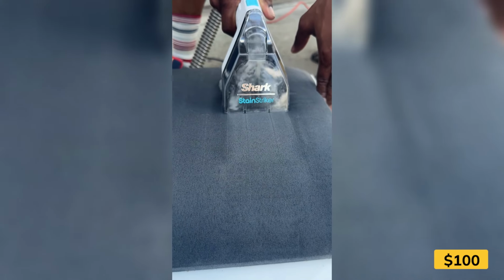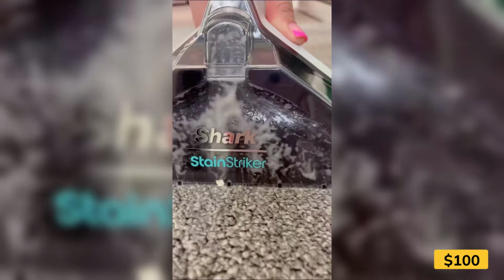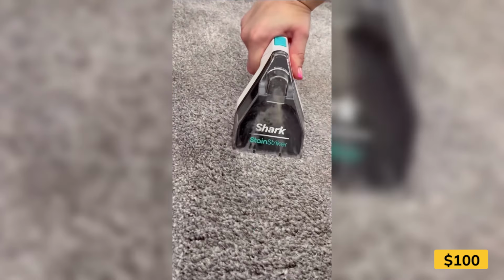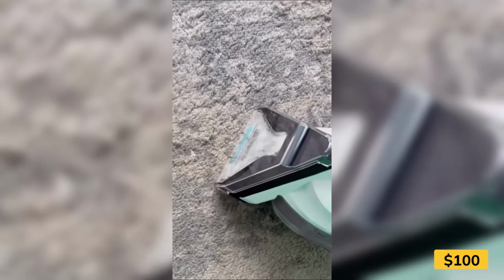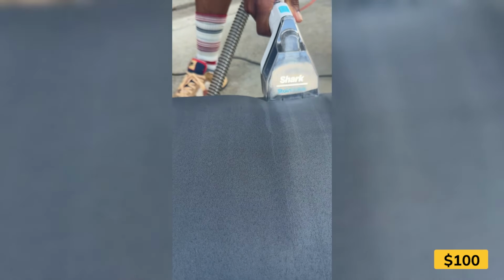Stains don't stand a chance with this portable powerhouse. Designed for carpets, rugs, upholstery, even car interiors, it blasts away messes with ultra-strong suction and a dual-action cleaning formula. Just aim, spray, and watch it pull out deep stains like pet accidents or spilled drinks. It comes with 4 handy tools for every type of mess and weighs under 9 pounds, so you can clean anywhere. Compact, powerful, and built to refresh your whole space.